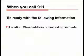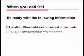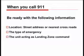1. Location, street address or nearest crossroads. GPS coordinates only if they are immediately available. 2. Type of emergency. 3. Unit that will be acting as landing zone command or your identifier.